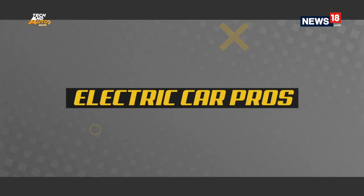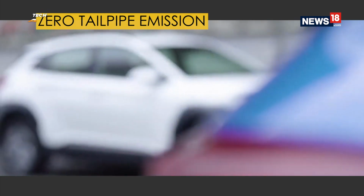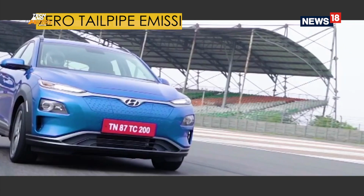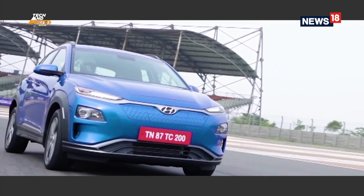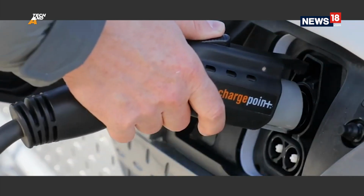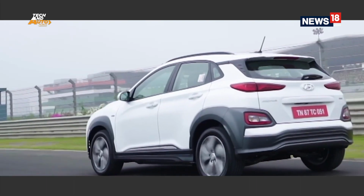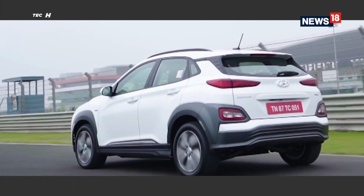Alright, so I will start by talking about the positives of electric vehicles first. If one of your biggest concerns is the fact that vehicles cause pollution and you want to strive towards a future with cleaner air, then there's nothing better than an electric car. Well, technically yes, it does require resources to make the car in the first place, but once that is done, the tailpipe emissions is actually zero.